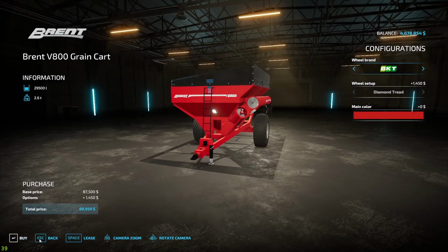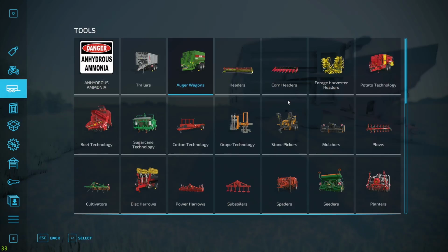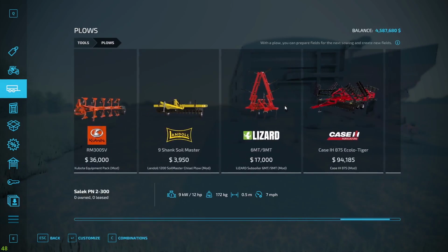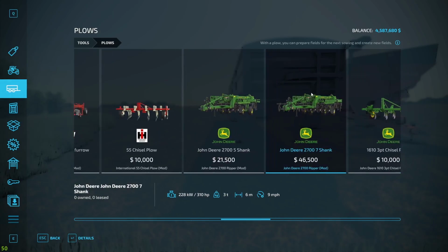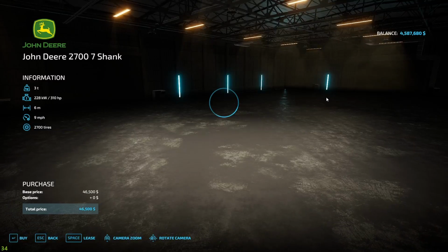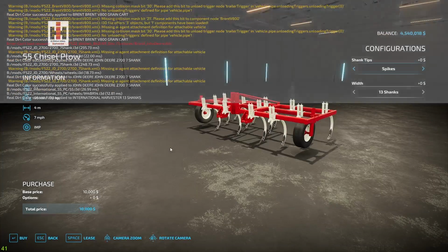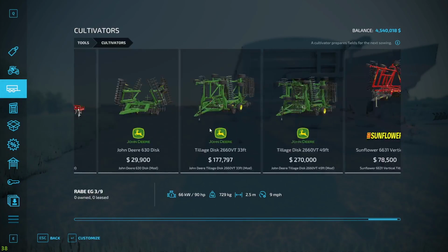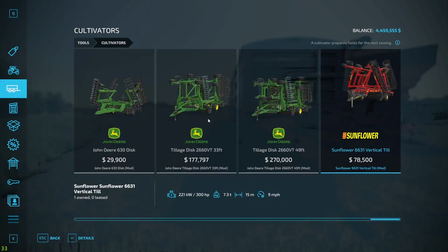This is kind of a weird looking cart. We'll go ahead and buy this. We're gonna have to fix that cart up a little bit. Next, we're gonna get a plow. So we can get something pretty big here. Thinking maybe a 7-shank John Deere. Looks good. So we got a plow. Let's grab a decent sized cultivator as well. I think the Sunflower disc right here will be perfect.